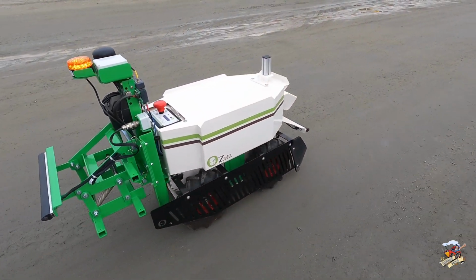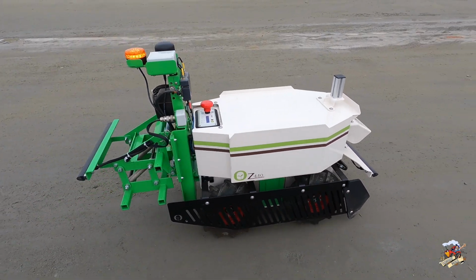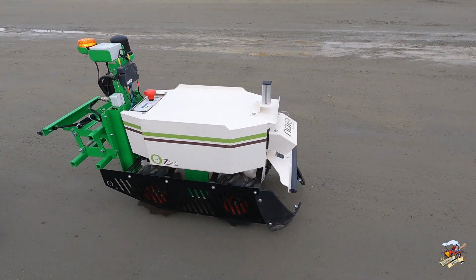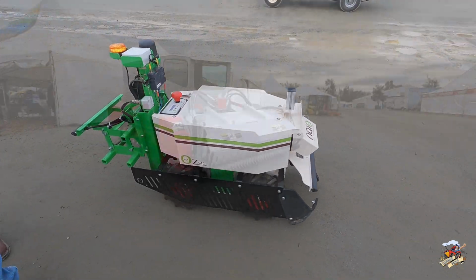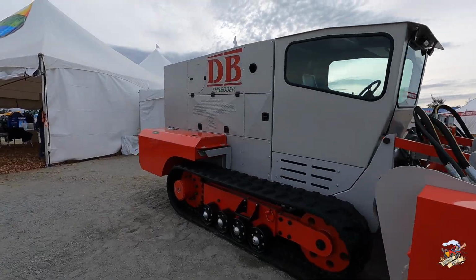So this is a Z440? Yeah, Oz is what it actually is called. Oh, an Oz. Oz 440, okay. Yeah, no, so I mean, basically you can attach tools in the back. It'll seed, it'll ramp, it'll do that type of stuff. Okay. One of these machines is definitely on my video wish list.